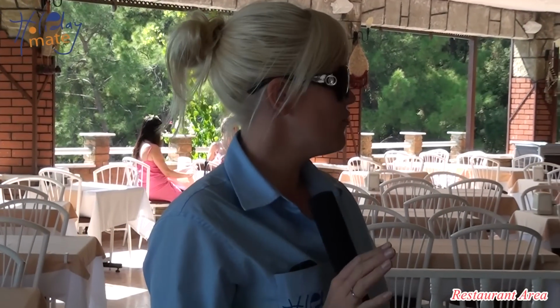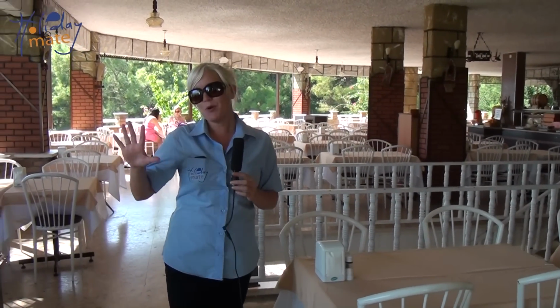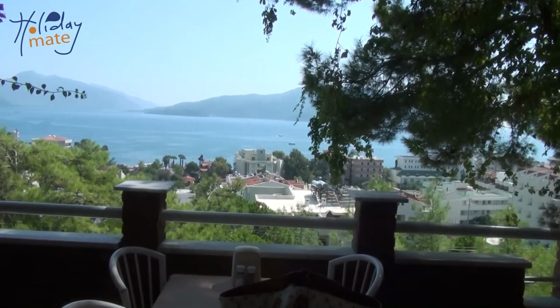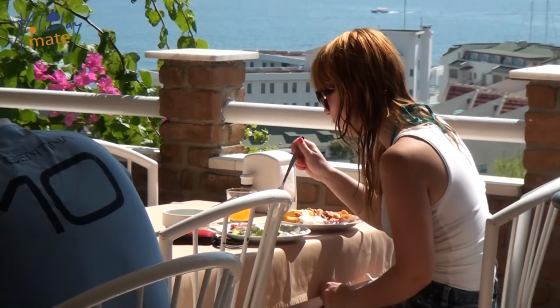So this is the restaurant part. As you can see, it's a very spacious area. One of the key points of this restaurant is the amazing view that this hotel offers for our guests. So you can imagine when it's eating time, it's absolutely beautiful.